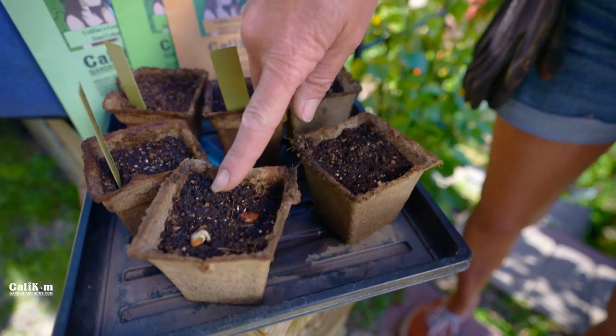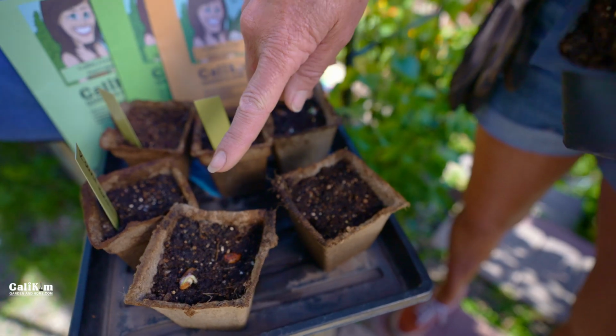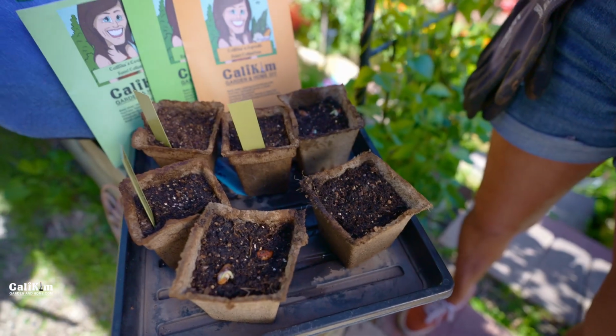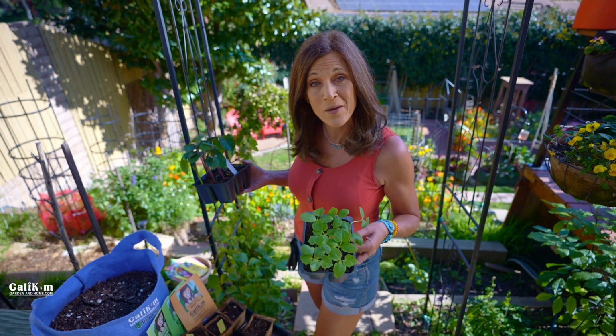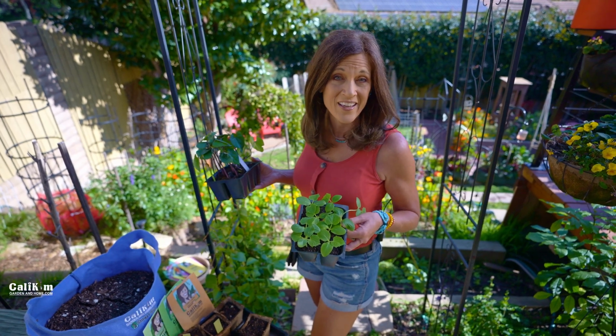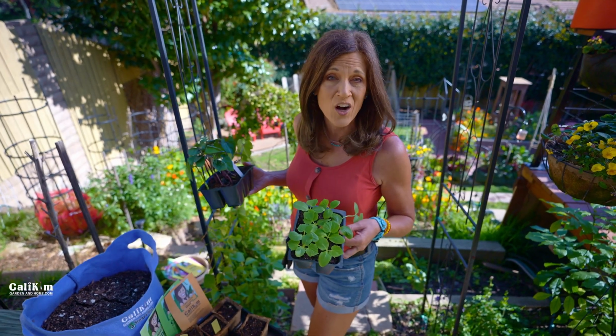Just pop little seeds here in cow pots or 6-packs or even directly in your containers. Now they may take just a little bit longer to germinate if you start them outside, because remember, the nights are still a little bit chilly, but it helps you to be able to skip the hardening off step.